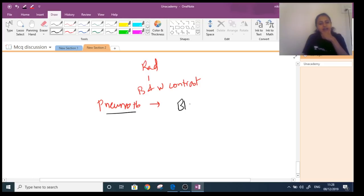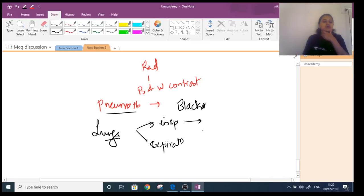Yes, air is black. We know lungs are black because of the air. That is why pneumothorax is black. Now, how do lungs look? Lungs on inspiration, lungs on expiration. First, let us see lungs on inspiration. Will they be black or will they be white?